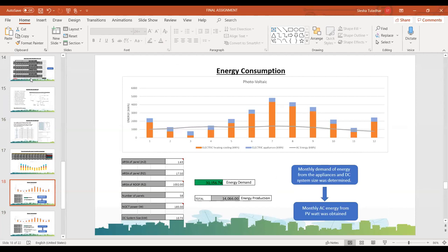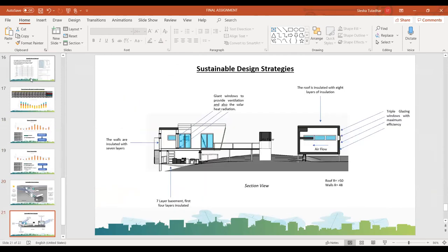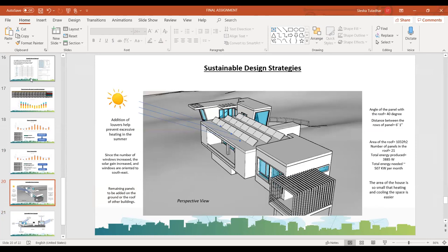I think it makes sense because if you look at the final slide, well, not the final, number 20, yeah. Here we can see that you have a lot of window area. So having a lot of window area, you have these solar heat gains in summer. In the presentation, you said that you are not decided about using the louvers or not. You haven't made the final decision yet.